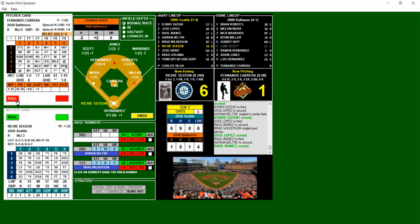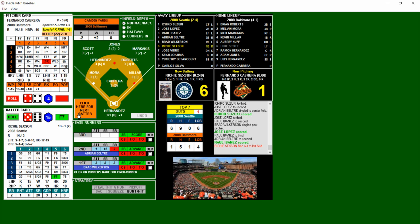Orioles going back to making that call to the bullpen. Bullpen is warming up. Here's the pitch to Richie Sexton. Sexton is 1 for 3 with a home run. 5-6. Fly ball to Scott. Out number 1. That's the first out of the inning, and here's Jose Vidro.